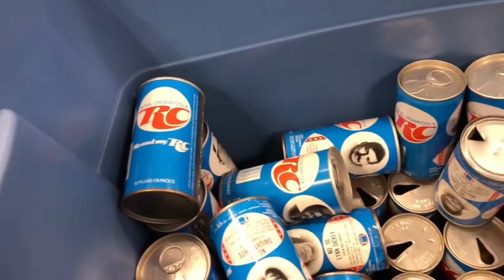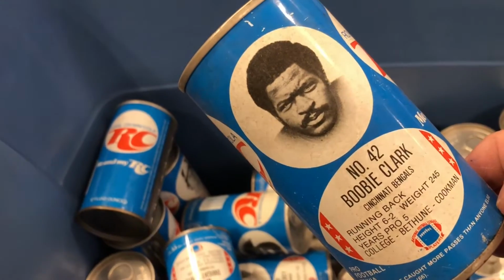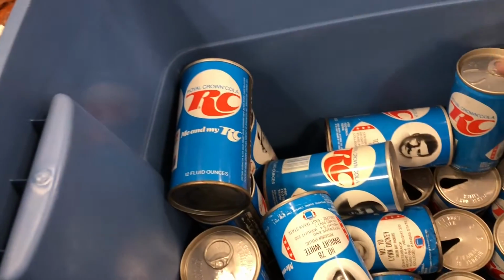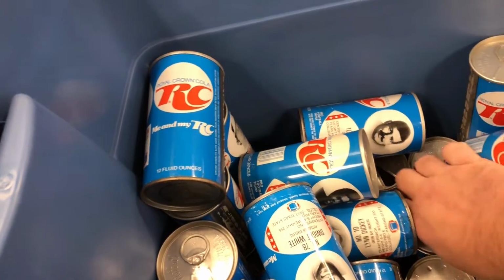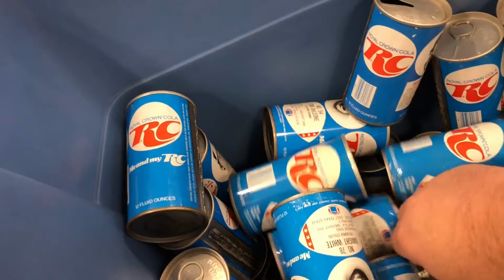I just thought these were cool. These really brought back memories because I had these. Here's, I don't know if Bobby Clark signs or not. I don't know if he's still alive. Yeah, all kinds of stuff. I know Bobby Bonds has passed away.